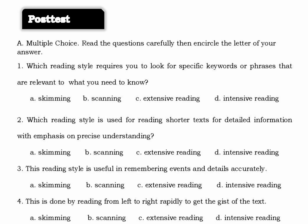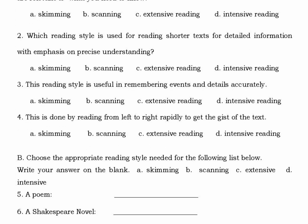The answer is letter B, scanning. Number 2. Which reading style is used for reading shorter texts for detailed information with emphasis on precise understanding? Letter A, skimming. Letter B, scanning. Letter C, extensive reading. Letter D, intensive reading. What is your answer? The answer is letter D, intensive reading.